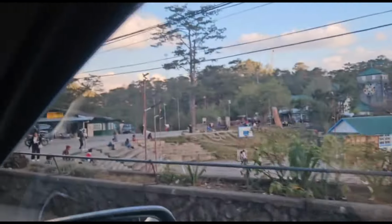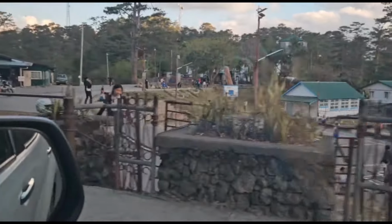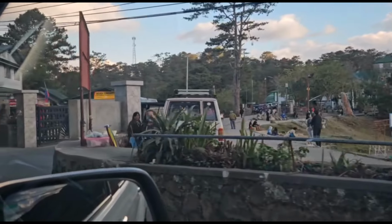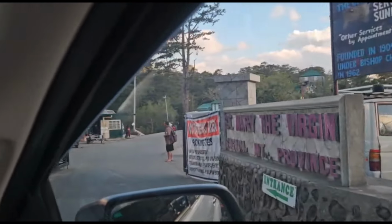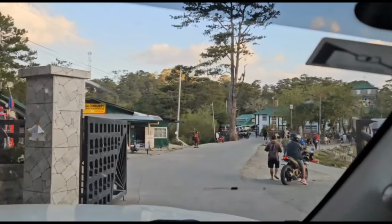This is the entrance going to the Hanging Coffin. So before you enter, you need to pay 100 pesos per person first and 300 for the tourist guide. You need to register first at your tourist information center.